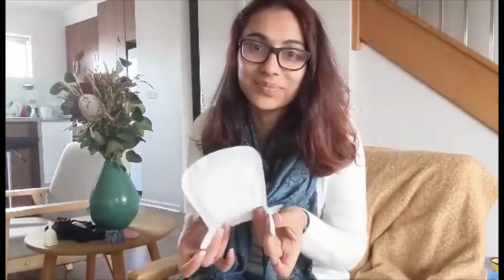Pro tip, I also prefer to fold a square of toilet paper and place that on top of the pad when I was wearing them, just so I can then change that toilet paper on the top every hour or something and feel a bit more clean and hygienic going about my day.